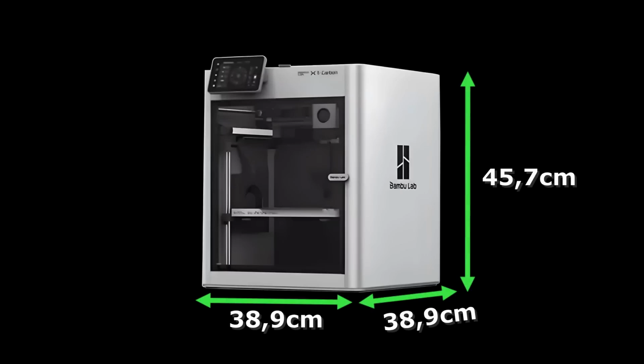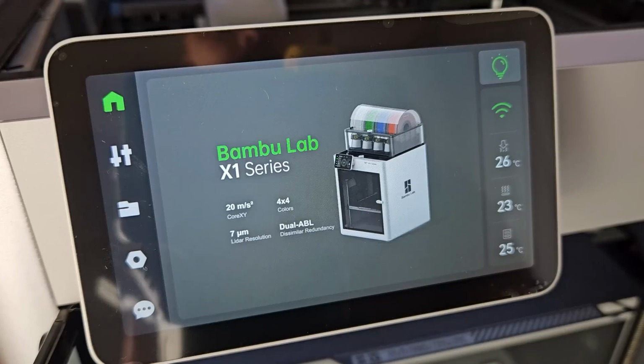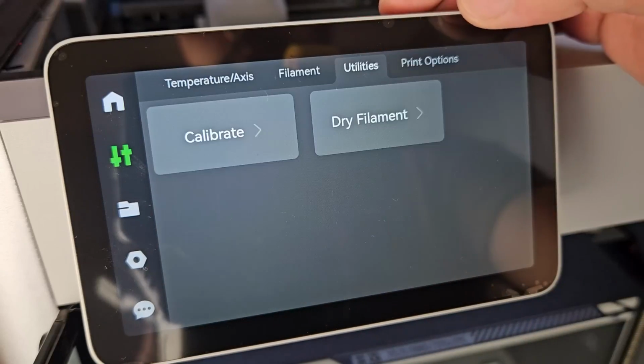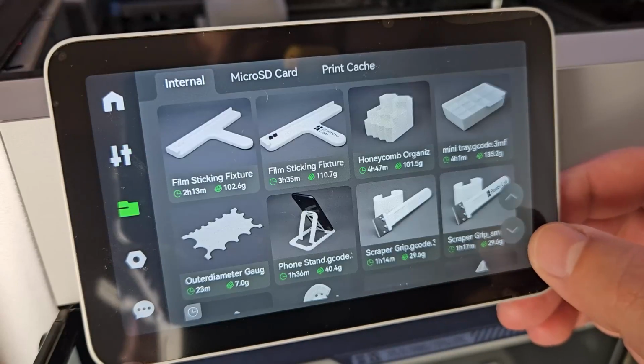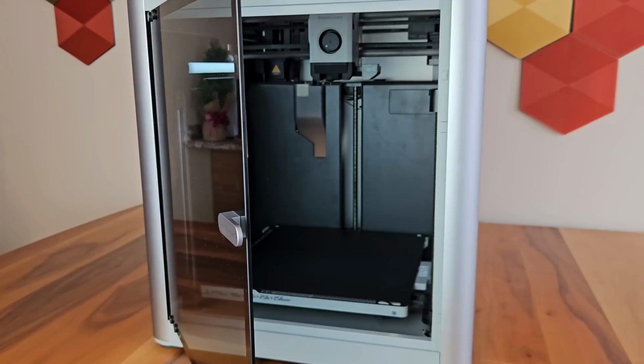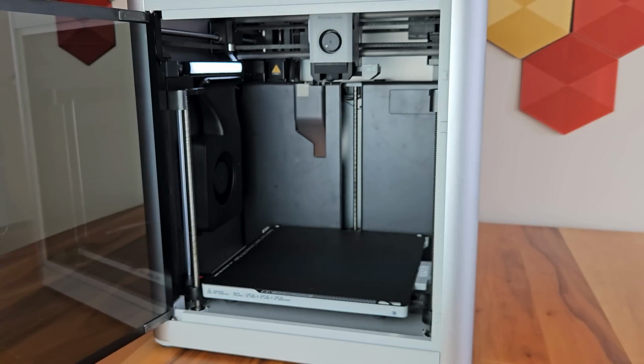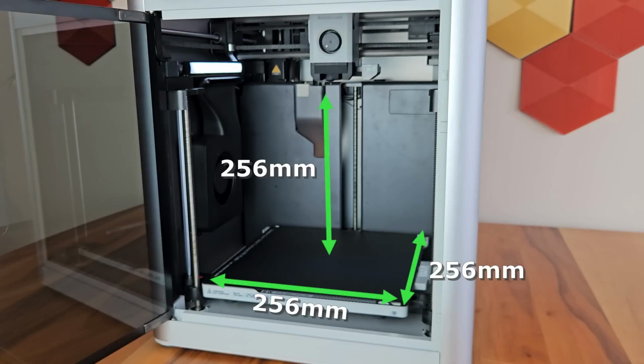The X1 Carbon has a 5-inch color touchscreen display with a resolution of 1280x720p. The printer's screen is very easy to use thanks to its simple interface. When we open the front cover and look inside the printer, we see an interior design where space is used very efficiently. A flexible build plate was used for printing tasks. The maximum printing area we can achieve on this plate, interestingly, is 256 cubic millimeter.